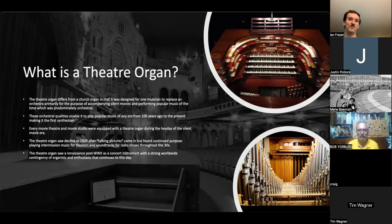Now, just about every movie theater and movie studio were equipped with a theater organ during the heyday of the silent movie era. And the theater organ declined in 1929, specifically in the United States, after talking pictures came in. But they found continued use playing intermission music for theaters, as well as soundtracks for radio shows throughout the 30s. So pretty much most instruments in the US were kind of thrown out at 1929, but radio studios were still buying them into the 30s.